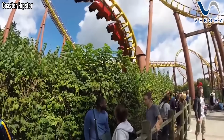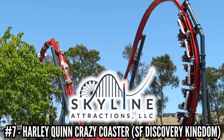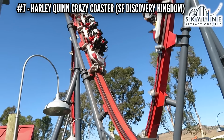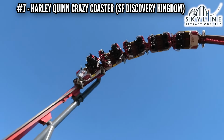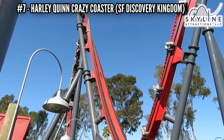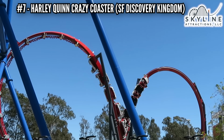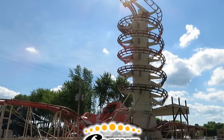Number 7. Skyline, Harley Quinn Crazy Coaster at Six Flags Discovery Kingdom. As bad as this was, it's crazy it's only number 7. This managed to be both boring and weirdly rough, going around those 2 dive loops over and over again, using single rail RMC track, and for some reason, it was like riding over 50 potholes all at once. I'm glad I rode it. It only lasted 2 years and was barely open during that time, but what a bad coaster. Number 6.